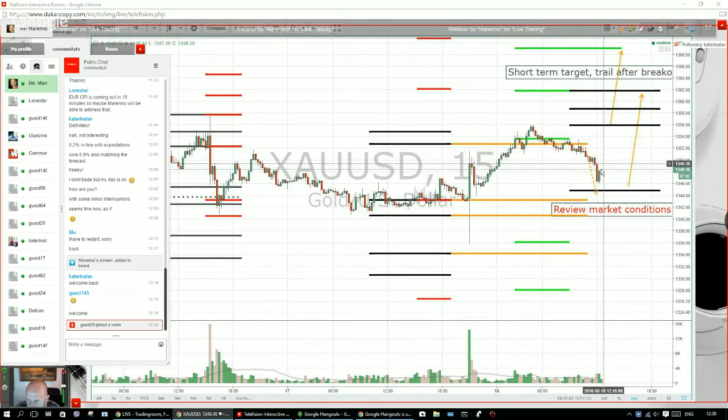just a bit above it. Well, actually, no. I will wait for this level to be triggered first. So something like a tail, a wick, or something like this, to trigger this level first, and then I will try to enter using a limit order.